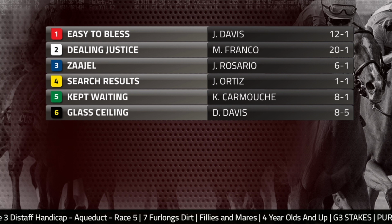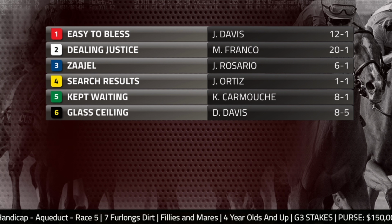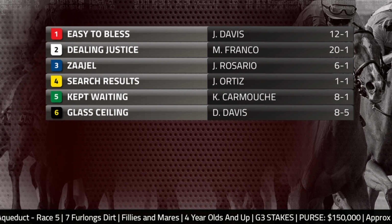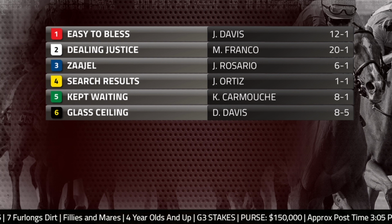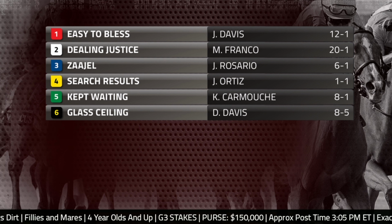She just sort of towers over this field, Dan, on class and form, and it feels like if she's even close to her best off of this layoff, she's going to be an absolute handful. She could be a big factor in this division this year, not only at shorter distances, but maybe even longer. Remember, she only lost by a neck in the Kentucky Oaks last year. She won the Acorn, then she ran the test.